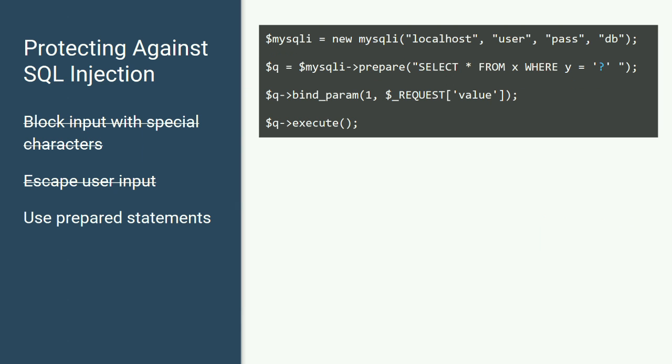All right, so maybe we don't want to escape user input, even though it would work. It's not the best approach. A better approach would be using prepared statements. With a prepared statement, what you basically do is tell the MySQL driver, I want to run a query. It's going to look like this, but there's going to be some value that I want to search on, some value that might be coming from an outside source, an untrusted source. And MySQL, I want you to escape it for me.